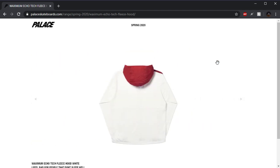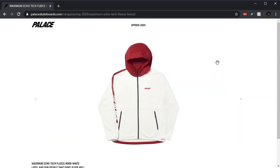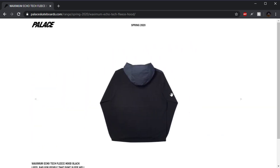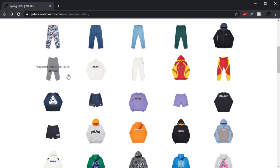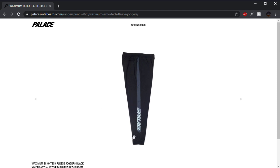It's decent. I kind of like that red stripe on this one that goes down the side. I think that's pretty cool. Kind of looks like they're going for a motorsport look here with these lines over here that you can kind of see. But yeah, I think this is decent, nothing crazy. I wouldn't spend Palace money on a piece like this, but that white one's all right and decent design, I guess.